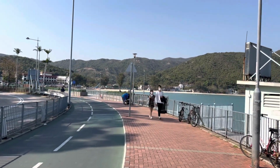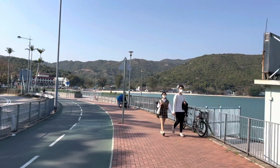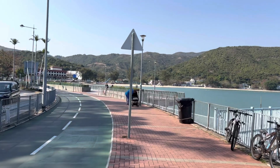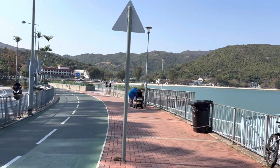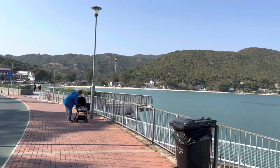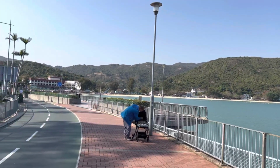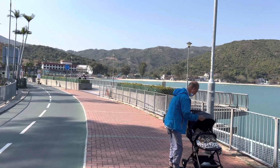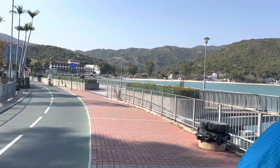Even let's say you are stressed, you just come walk here and then you just feel okay. You will totally feel very okay, because you know, water, mountains. Sometimes I get people who ask me, water or mountains? What about a house on the mountain facing water? And this is exactly what we have here.